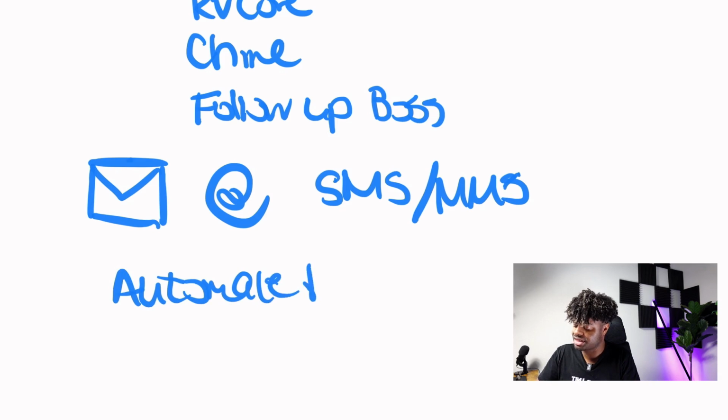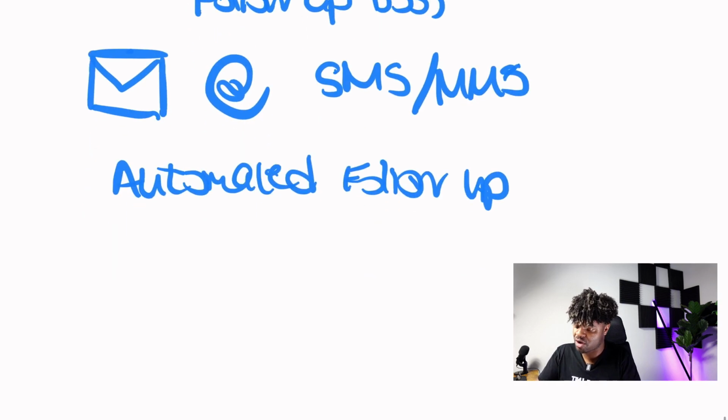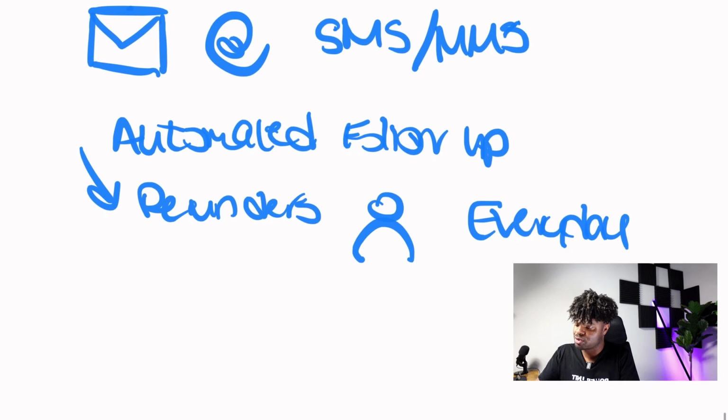Pretty much everything is automated when it comes to follow-up. And this is mostly for those people who aren't ready to go. What's not automated is the reminders. Well, the reminders are automated, but you as the agent have to pay attention to your CRM, meaning logging in there every day to see what activities you have to do, who you have to follow up with, who's next.